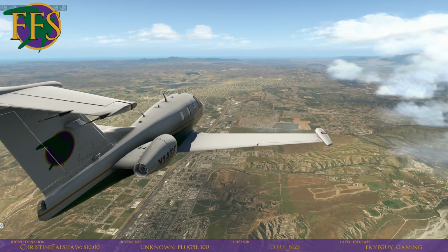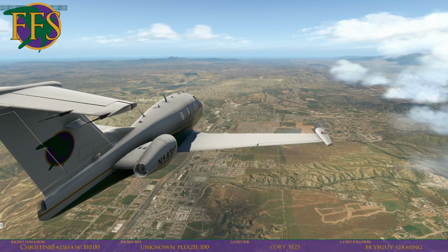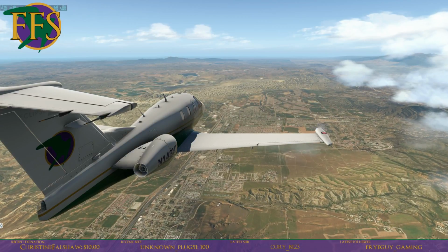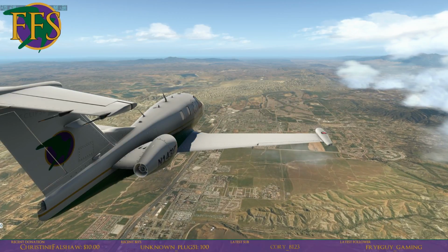901 Papa, cleared to the Santa Barbara Airport via the Cathedral 1 departure, to the Palm Springs VOR, Victor 388, Venice filed, maintain 7,000, departure frequency 126.7, squawk 3706.